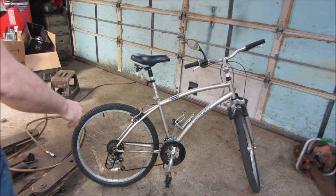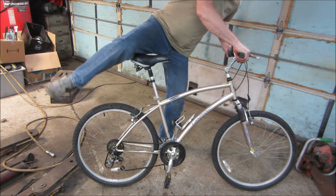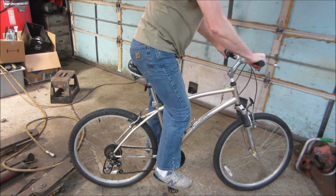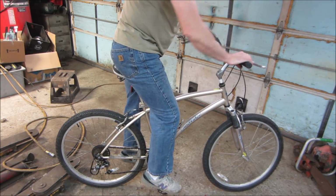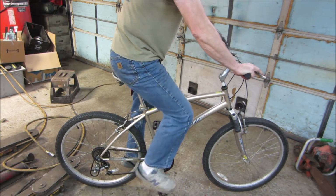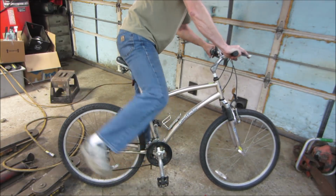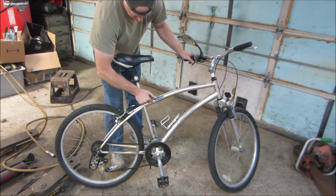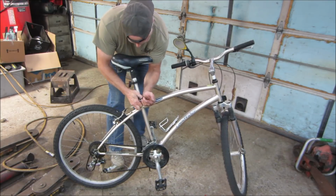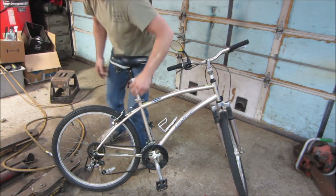I think we're okay. That seat height might be a little on the high side. Let's see. No. I want a little bit of a bend to your knee. And it has the spring to it. I might come down a hair with it. Says me. Yeah.